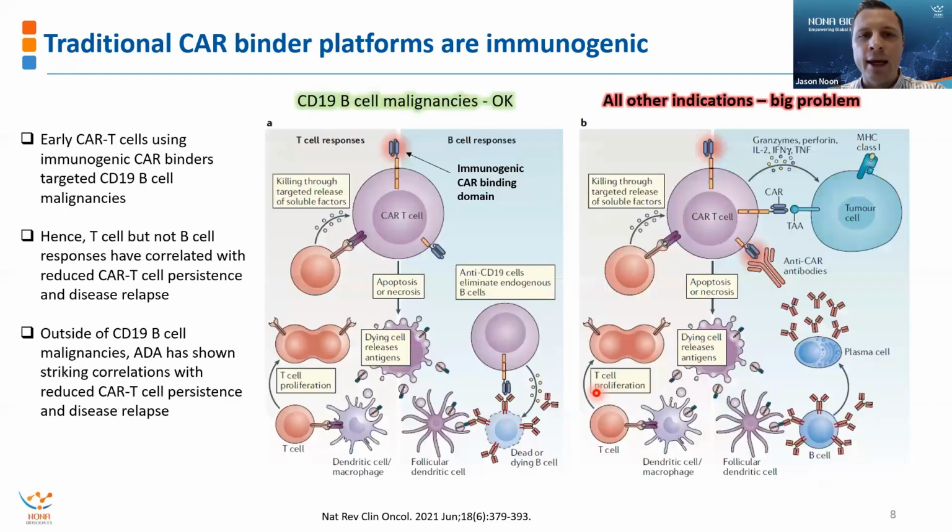Now, this brings us to an important topic here: why has immunogenicity to the CAR binding domain not been addressed so much in the literature up until now? It's quite clear that at least some of that has to do with the earlier CAR T cell therapies targeting CD19 B cell malignancies.